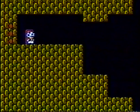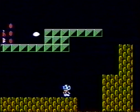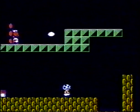This is the character Toad, partway through the game Super Mario Bros. 2. Toad has reached a large hole that he must jump to continue in the game. As you can see, he's not running fast enough to jump the hole. He goes back for a run-up and presses the B button on the controller to use his fast-running ability. So, by running fast, he easily jumps over the large hole and continues in the game.